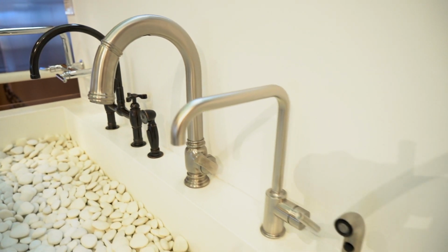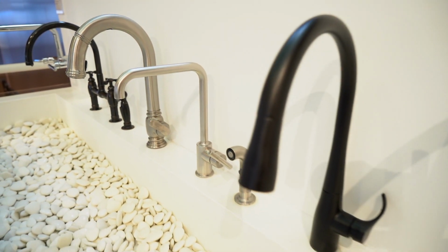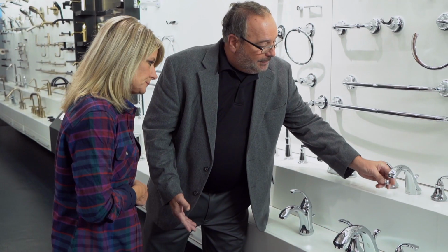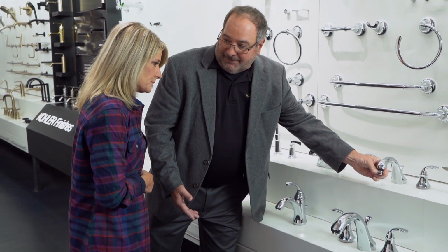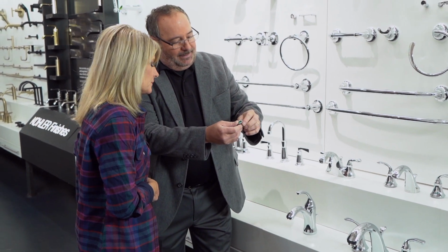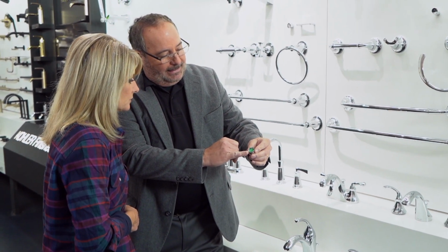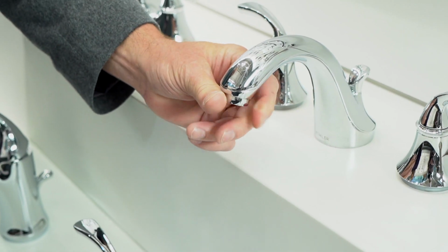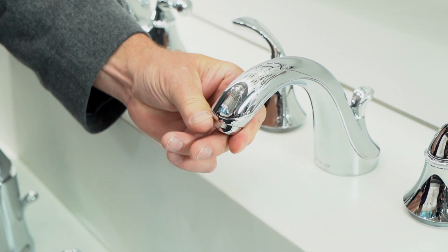Now, what if I have faucets at home that I don't really want to switch out? Yeah, if you have a good Kohler faucet at home, you can take your old aerator off that faucet, bring it down to your local plumbing supply shop that sells Kohler aerators, and match it up and get a new water-saving aerator. It'll fit right on that spout, and now you've turned your present faucet into a water-saving faucet.